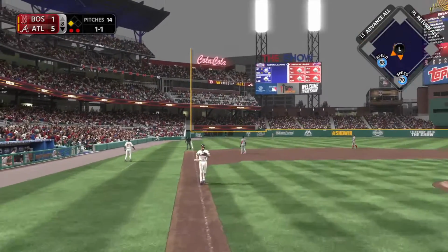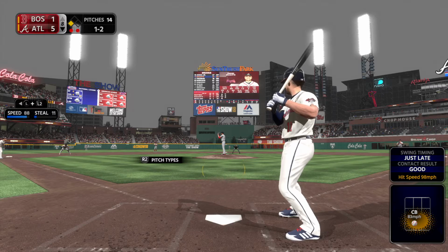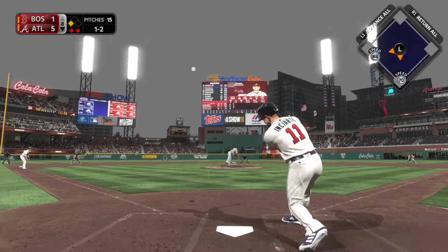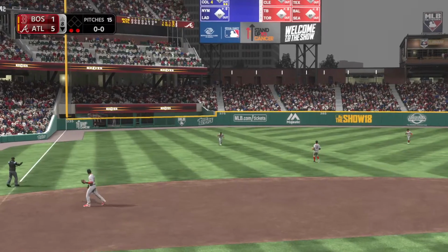Hit hard down the left field line, but this is foul near the seats. Back at it with the 2. Tries to go the other way. This is in the air to left field. Benintendi is there, and that ends the inning.